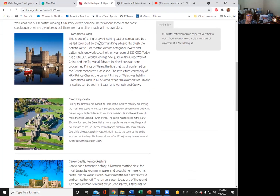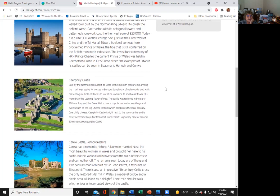Caernarfon Castle, one of the ring of awe-inspiring castles surrounded by walled towns built by Norman King Edward I to crush the defiant Welsh. Caernarfon, with its octagonal towers and patterned stonework, cost the then vast sum of 23,000 euros. Today, it is a UNESCO World Heritage Site, just like the Great Wall of China and the Taj Mahal.